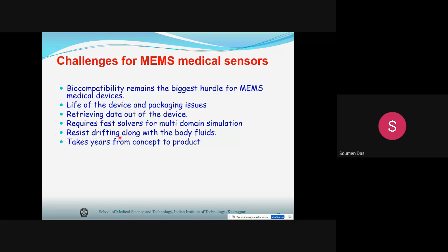Today, whatever the calibration curve you have, after 1 month, after 1 year, those characteristics will shift to some extent. This is known as drifting. Why is there drifting? Because of the overall environmental effect on it.